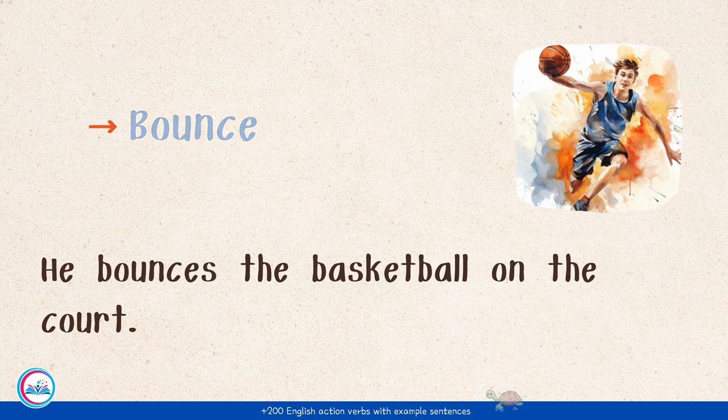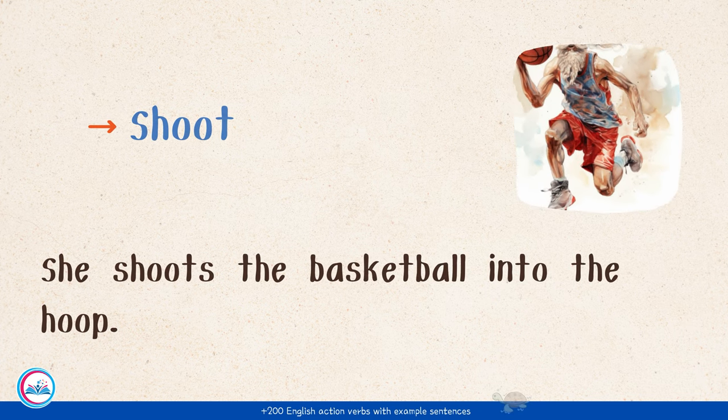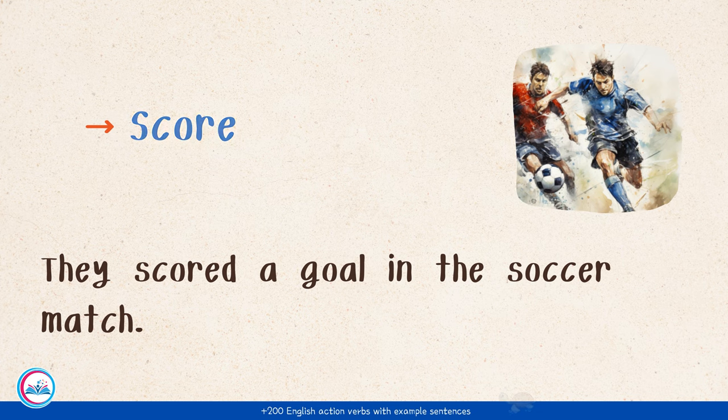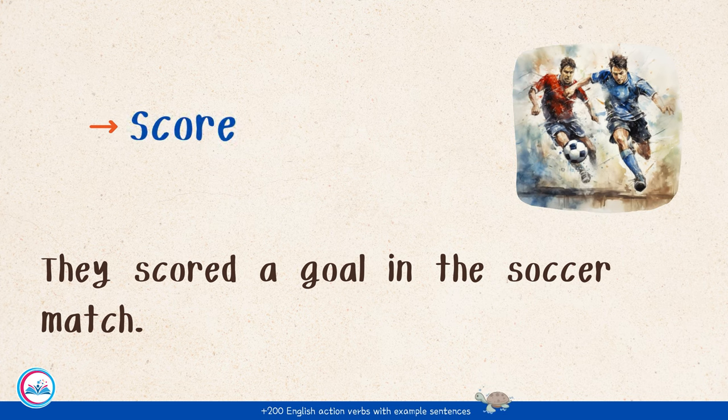Bounce. He bounces the basketball on the court. Shoot. She shoots the basketball into the hoop. Score. They scored a goal in the soccer match.